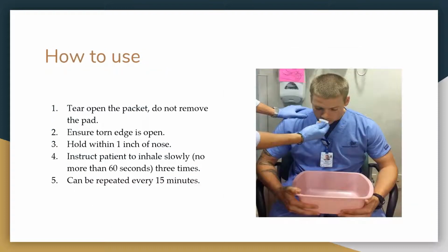So how do you use it? Well, it's pretty simple. You just tear open the alcohol prep pad packaging. You don't have to remove the pad. You could leave it right in. You just want to ensure that the torn edge is open, and basically you hold it about 1 inch below your nose, and you instruct the patient to take some slow, deep breaths in.